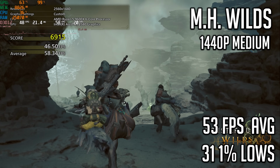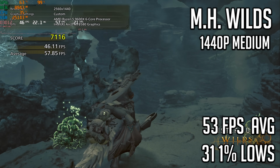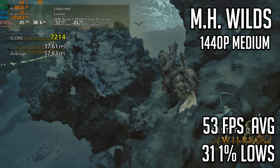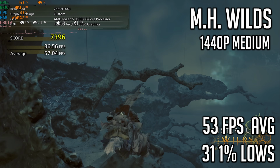I tested with the medium preset, which does have upscaling enabled. Doing this resulted in a meager 53 FPS average with 1% lows of 31. This is not an amazing performance, but was expected as this game is pretty unoptimized.